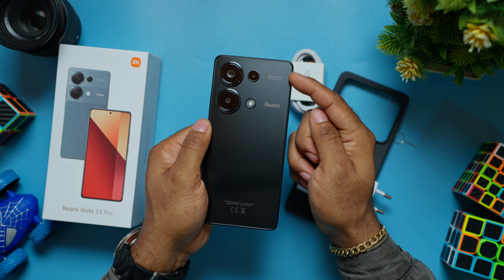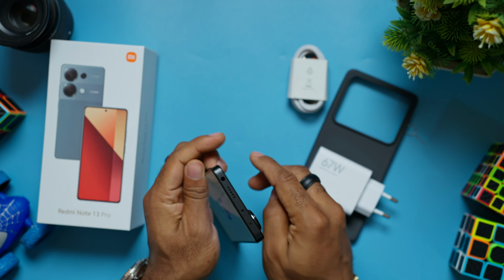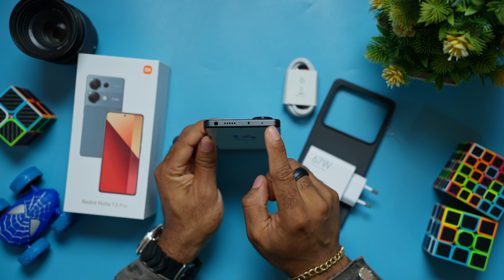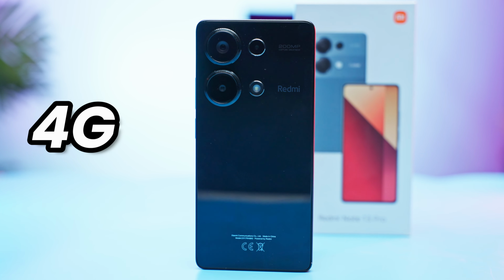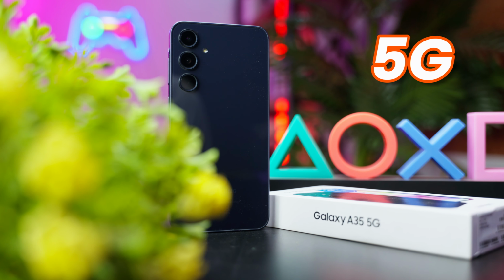In this case, the only reason to pick the Redmi here would be the faster charge times and maybe the retention of the headphone jack. I can't think of anything more, or an IR blaster. Other than those, I lean towards the Samsung here. By the way, this is the 4G variant of the Redmi, and the A35 is 5G.